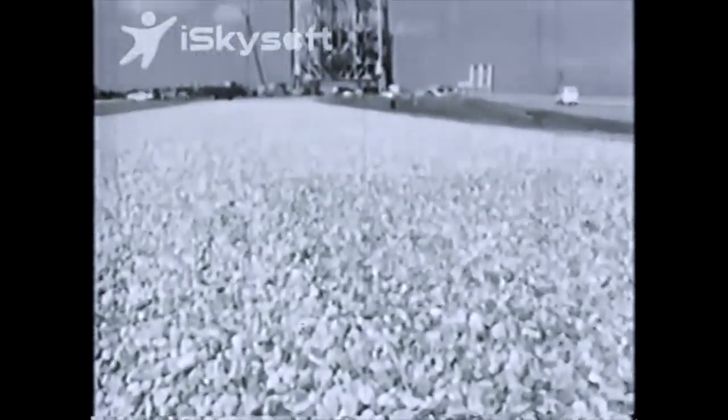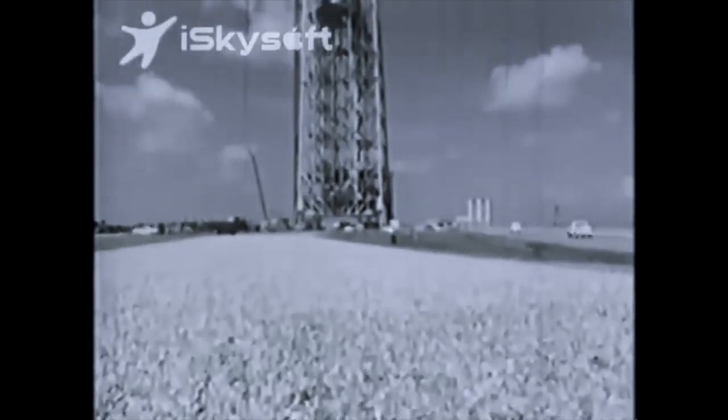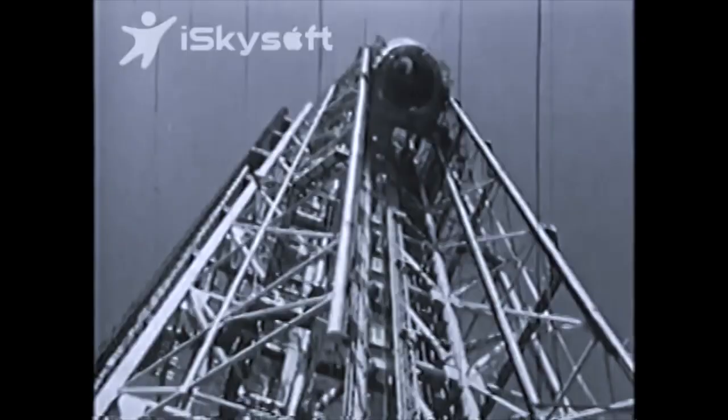And finally, smooth river rock was chosen as a surface covering, which offered less steering resistance for the transporter and a more firm and even distribution of the load. At a site midway between the VAB and the launch pads, a mobile service structure was erected.